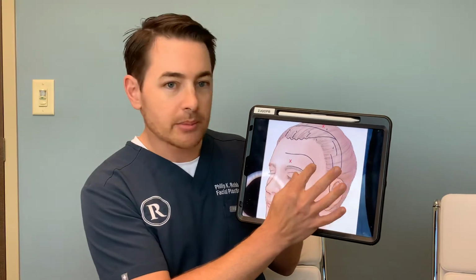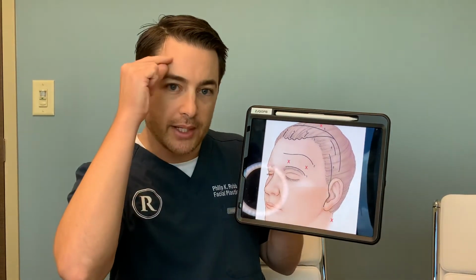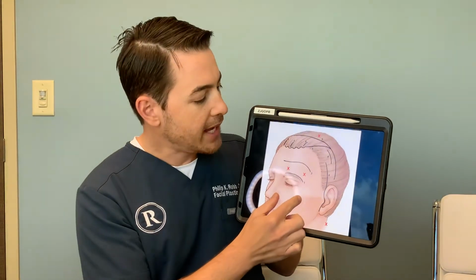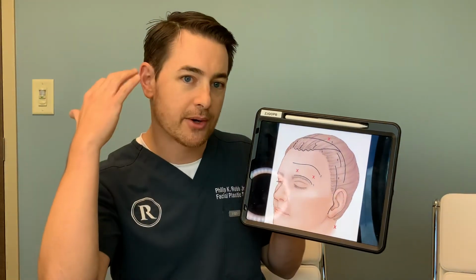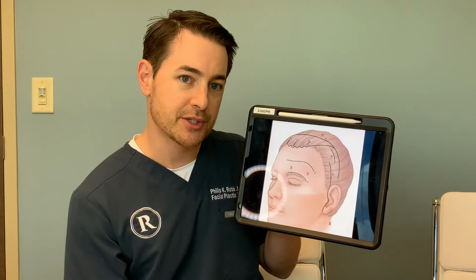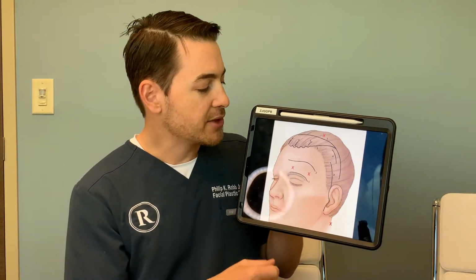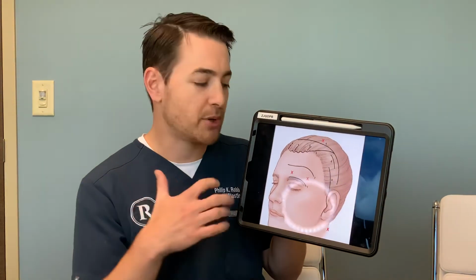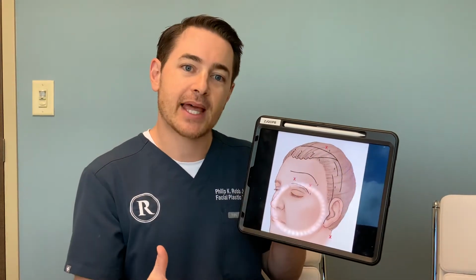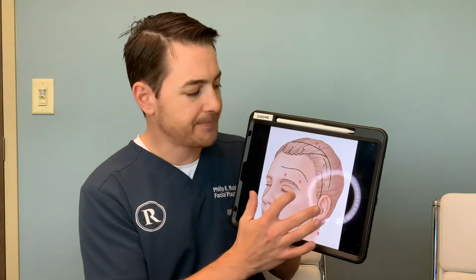Secondly, we can go in the middle of the brow, in the forehead, usually in a little crease. And then we have various locations within the hair that we can perform this procedure. And in addition to this, there's a procedure called an endoscopic brow lift, which makes small incisions in the hair and elevates the brows that way.